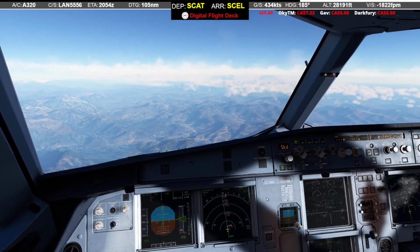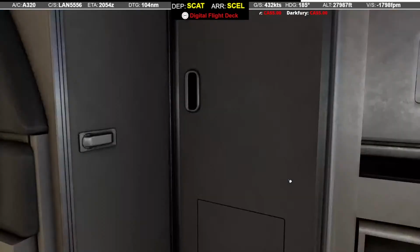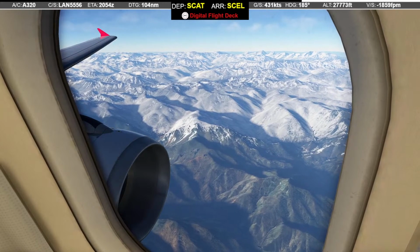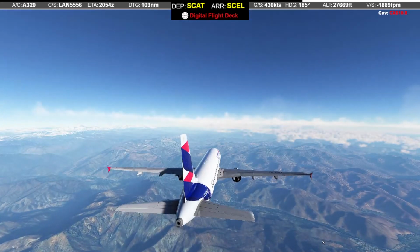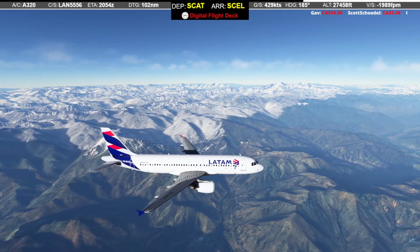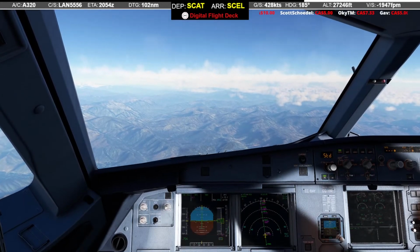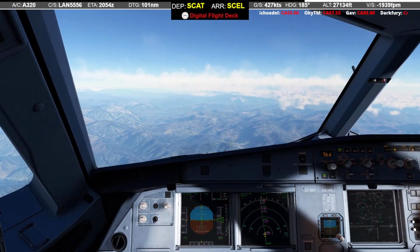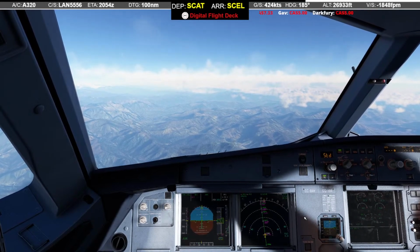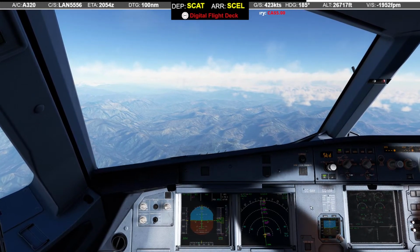Simok is the entry point into the STAR. And again, it's almost a straight line down. Beautiful shots of the mountains there. Grabbing the old screenshot. So above 16, we're 10,000 above that, so we're good.